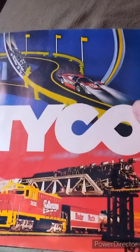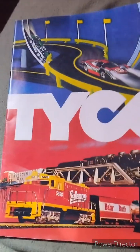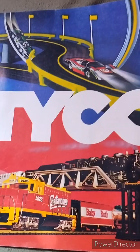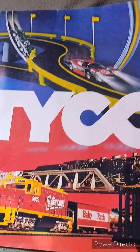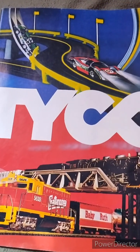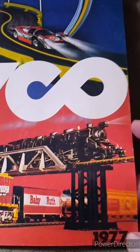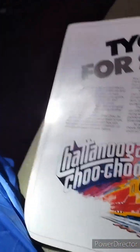I found this Tyco 1977 catalog upstairs from 1977. I was, I don't know, 26 minus 77. I have to figure it out later on how old I was. 72 would have been 15 years old. Let's look at it, shall we?